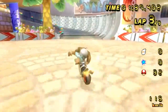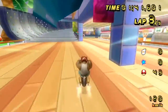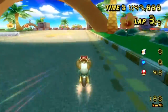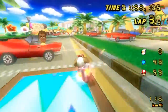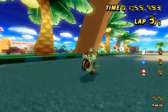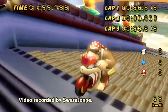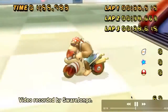Lap 3, although still pretty clean, is objectively the sloppiest. Obviously, he was probably a little bit nervous going into lap 3 because he was on pretty fast pace. And you can see he beats the car and finishes. So let's see, lap 2 was a 6.63 and lap 3 was a 6.15. I think the best known split for lap 3 is also like a mid or low 0.4.